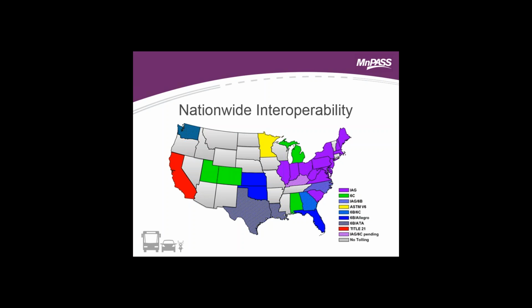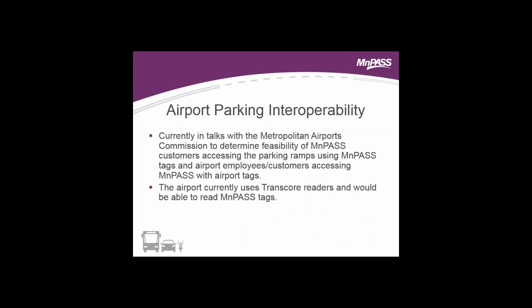So anywhere you see the 6B, Texas, Louisiana, Alabama, Kentucky, those states are all 6B. So that's what TransCore is hoping, that us becoming a SEGO state, maybe they'll gain a little leverage.